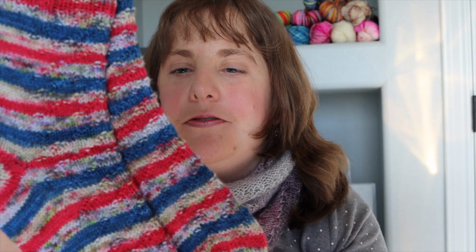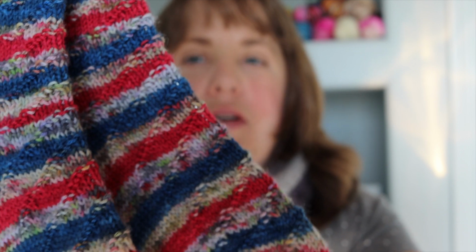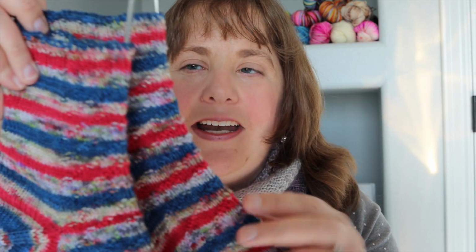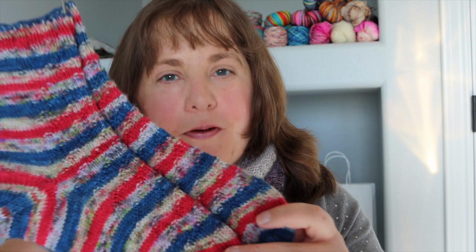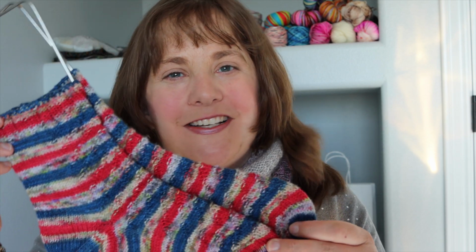I really love these patriotic colors with the zombie stripes. And I think that this pattern looks really great with self-striping yarn. Just a little bit more than vanilla, but not too complicated at all. And I was very pleased to have these done by the 4th of July. And it will be a really nice pair of socks to add to my Desert Vista Dye Works collection.